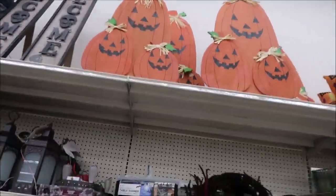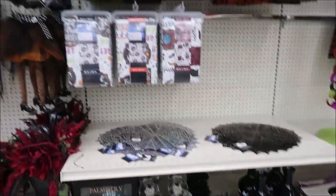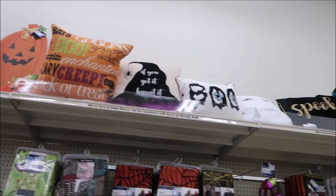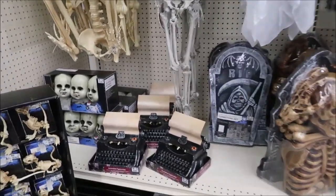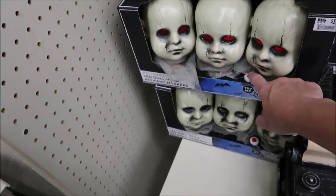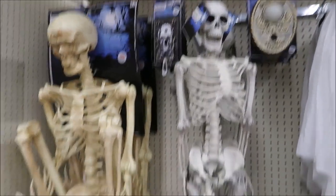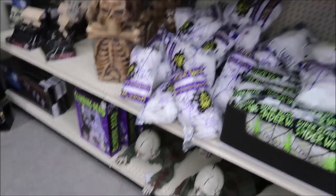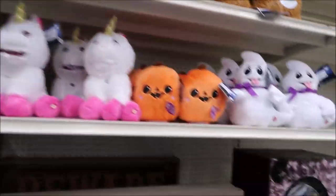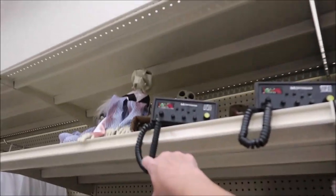And they have signs, pumpkins, table runners. If you got it, haunt it. Those are cute. Towels. What is this? Oh, their eyes light up red. That is creepy. And then they have ghosts. Those babies are pretty freaky. Yeah, that's pretty freaky. And then they have Beware signs. Freddy Krueger, bobbleheads. There's an old CB radio.